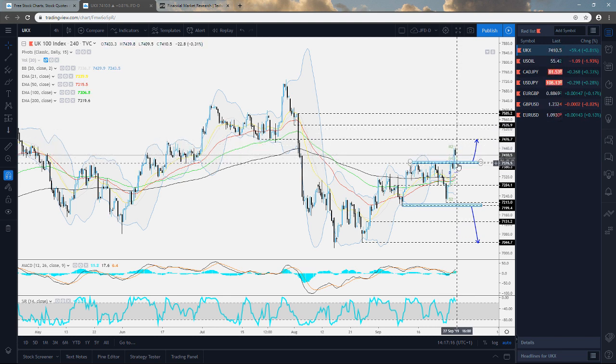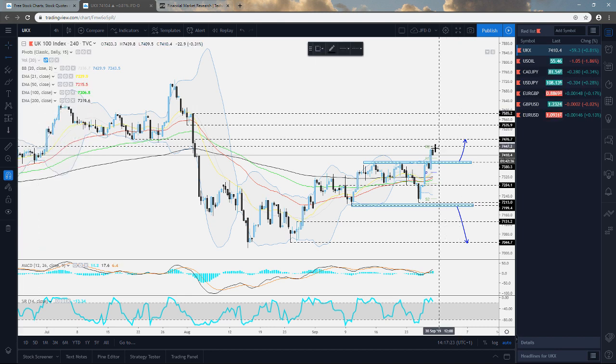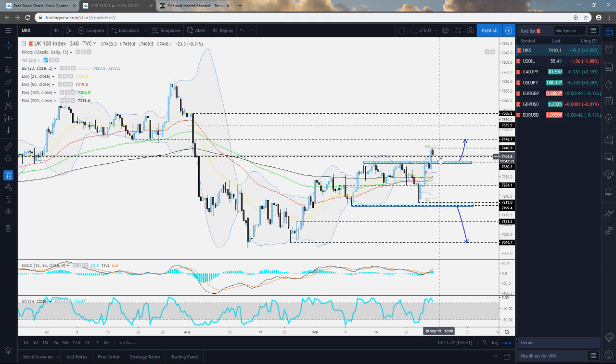We did get our nice pop. It was a strong move higher. The index managed to reach the area around here, near the 7,440 zone, so this became quite an interesting area of resistance. Of course, our target is around the 7,476-77 zone. You can see that the index traveled higher and tested the 7,440 level, and now it's retracing back down a little bit.